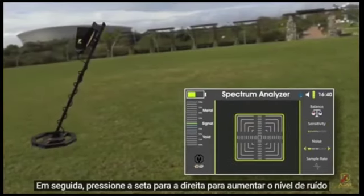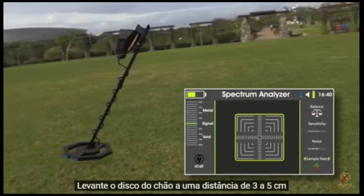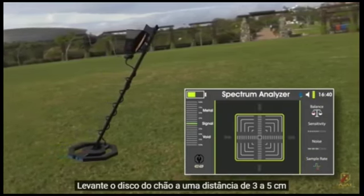Move to the noise level icon and press the right arrow key to increase the noise level and control the signal quality. Keep increasing as long as the device is stable and not making any sound signals. Move to the sample rate, where the device operating frequency could be changed. Lift the search coil 3 to 5 centimeters from the ground, while maintaining the search coil parallel to the ground during the scan operation for maximum performance and accurate results.